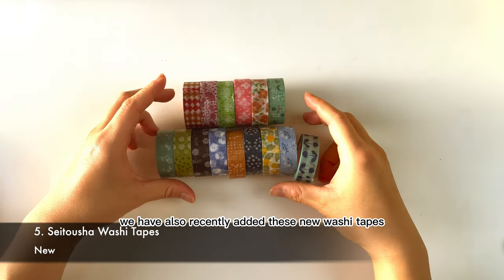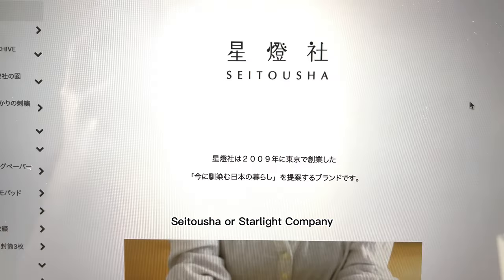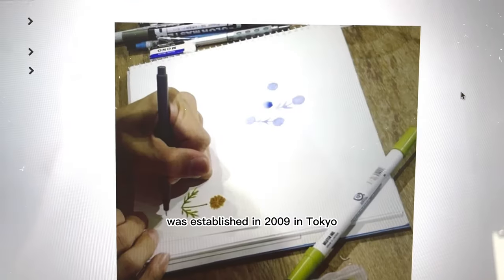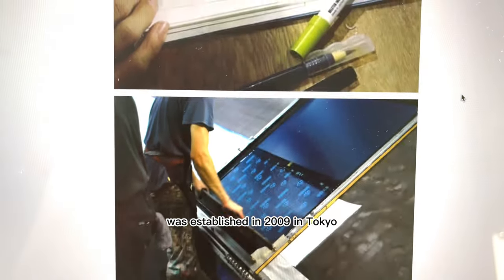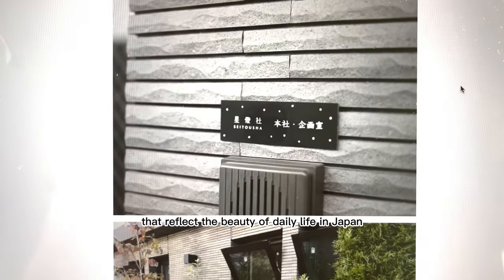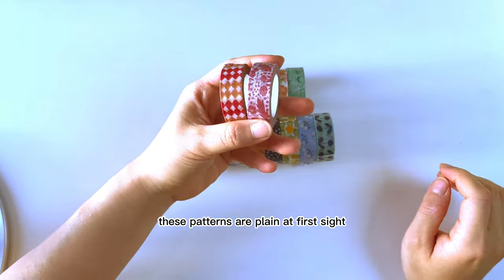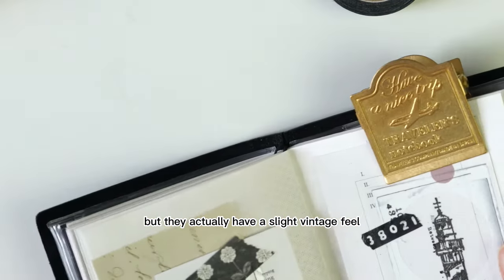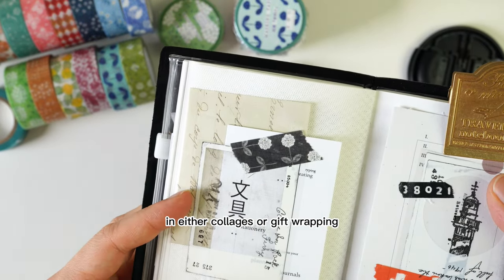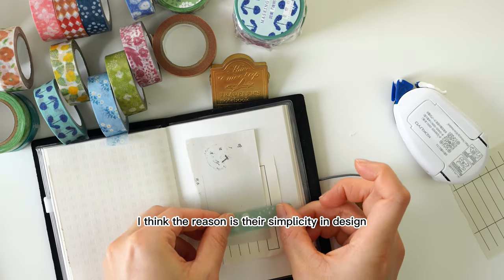We have also recently added these new washi tapes from Seitousha. Seitousha, or Starlight Company in direct translation, was established in 2009 in Tokyo, and they've been striving to create products with designs that reflect the beauty of daily life in Japan. These patterns are plain at first sight, but they actually have a slight vintage feel that makes them very elegant in action, in either collages or gift wrapping. I think the reason is their simplicity in design.